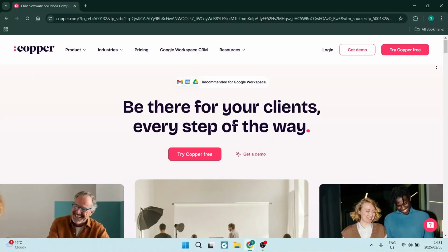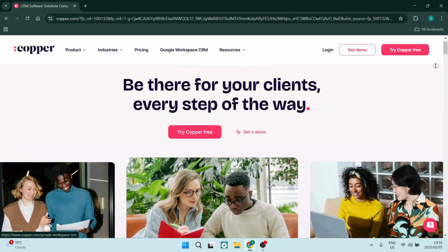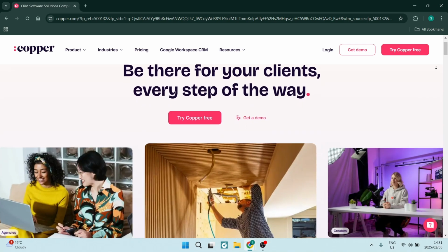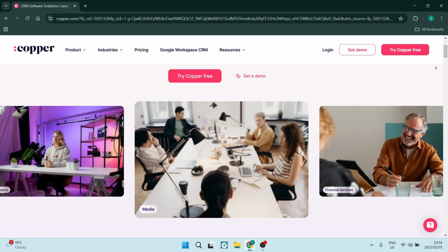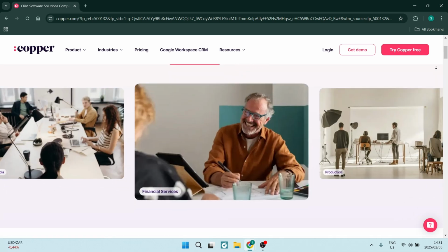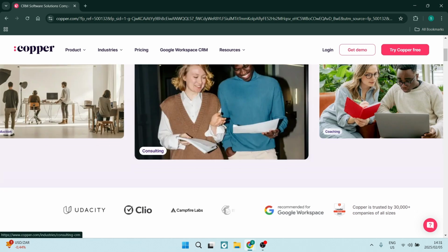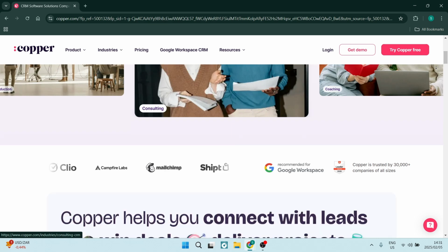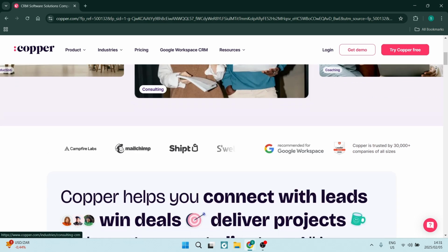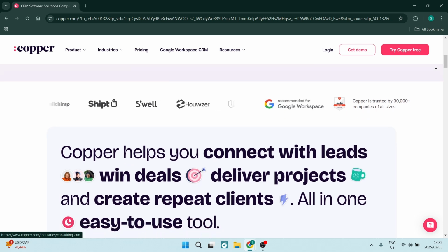So let's jump straight into Copper CRM. First of all, I want to discuss their Google Workspace integration. Copper CRM is actually designed to integrate with Google Workspace. This can provide a familiar interface for anybody that's accustomed to Gmail, Google Docs, Google Calendar, or any other Google products. The synergy allows for streamlined communications and data management without switching between different platforms.